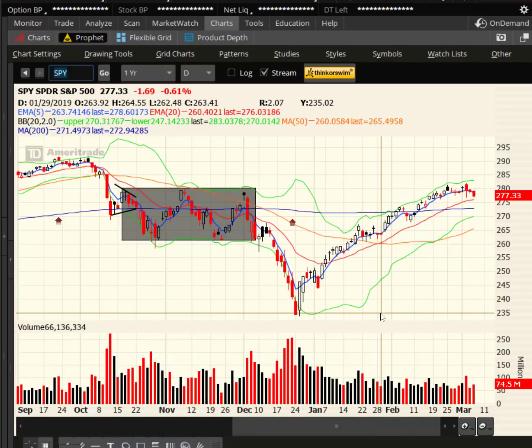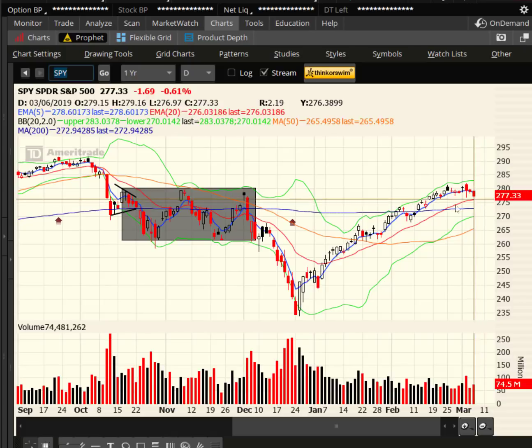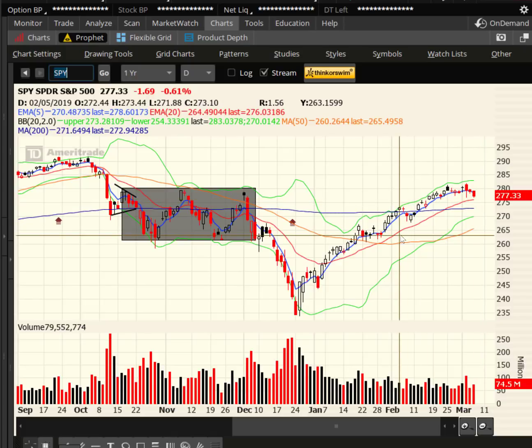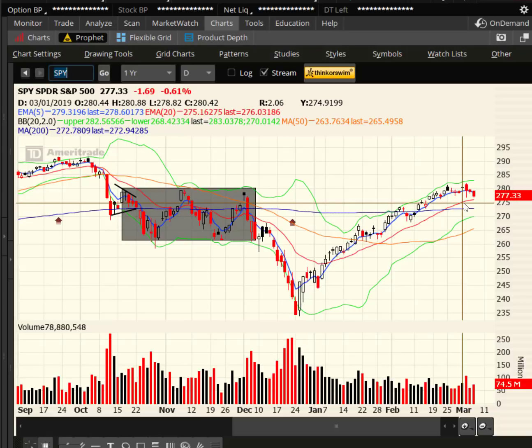We'll start here with the SPY, the spiders, down 0.61% today. We're still above the 20-day EMA in red. Therefore, the bulls have the edge on the daily chart. Remember, that red line is 20 days worth of data, but it's trading days, not calendar days. Therefore, it's about a month. So the month trend here is still pointing higher.